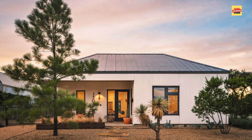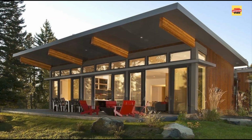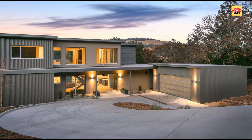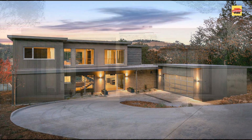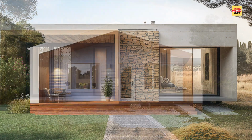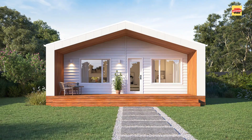Prefab house design offers a smart and efficient pathway to creating your dream home, blending quality construction with modern design flexibility. At Home Inspiration Studios, we are dedicated to showcasing innovative building methods that enhance the homeownership experience. By embracing the principles of thoughtful design, efficient manufacturing, and quality materials, you can build a prefab home that is both stylish and built to last.